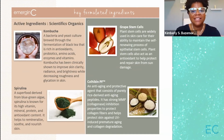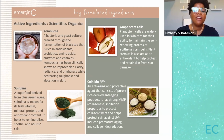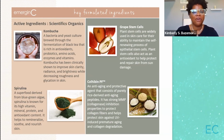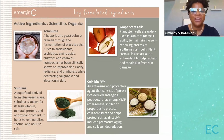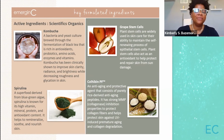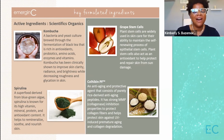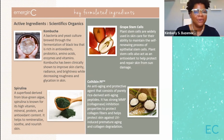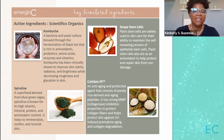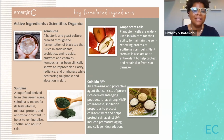Another key unique thing that we love are the active ingredients in our organic range. The organic range is definitely for that hipster culture who knows about ingredients. If you're cold pressing your drinks and you're going fermented with foods and stuff, you definitely would love the trends with our scientific organics, which we started. And we're one of the first as far as having these cool and unique ingredients.